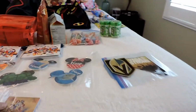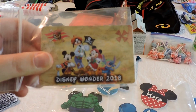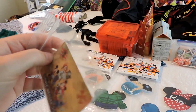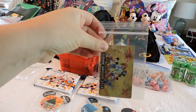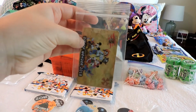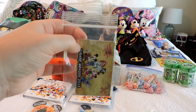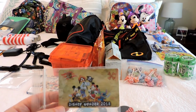The only other thing I wanted to show you, I'm not sure if I showed you, was this little stateroom card key. It has a magnet on it. It says Disney Wonder 2018 and has Mickey Mouse and his friends being pirates on it, and you put this in a little slot outside, inside your stateroom, and it turns on the electricity in your stateroom. You can use your card that you get to charge everything with, but you might as well just have this there ready to go. I'm afraid I would leave my key in the slot and walk out of the room and not be able to get back in.